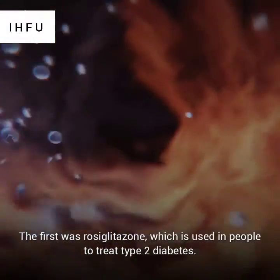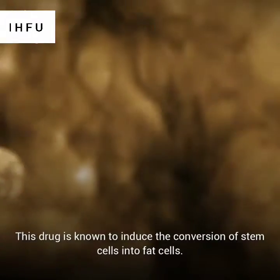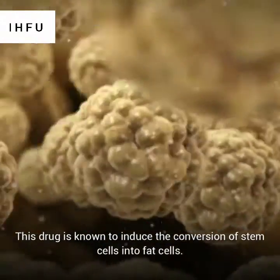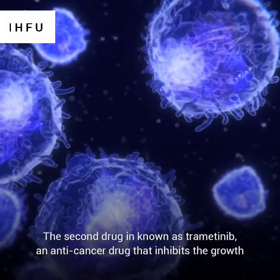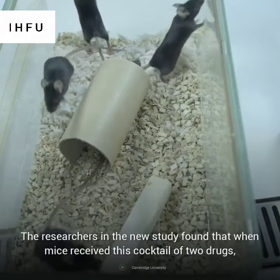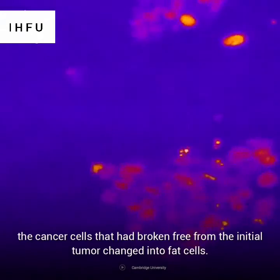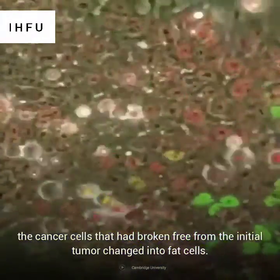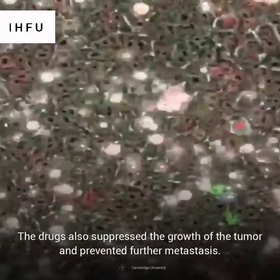The first was rosiglitazone, which is used in people to treat type 2 diabetes. This drug is known to induce the conversion of stem cells into fat cells. The second drug is known as trametinib, an anti-cancer drug that inhibits the growth and spread of cancer cells. The researchers in the new study found that when mice received this cocktail of the 2 drugs, the cancer cells that had broken free from the initial tumor changed into fat cells. The drugs also suppressed the growth of the tumor and prevented further metastasis.